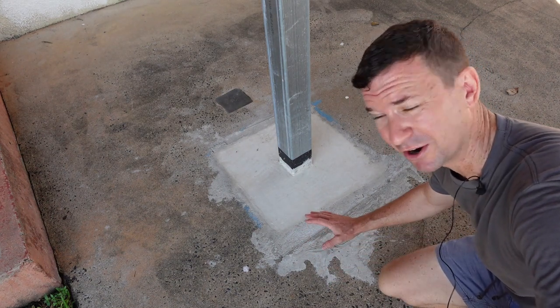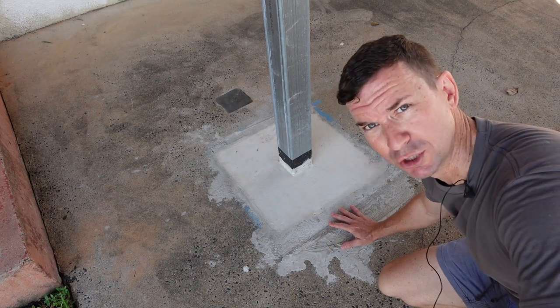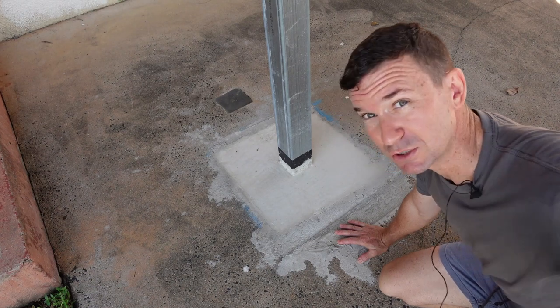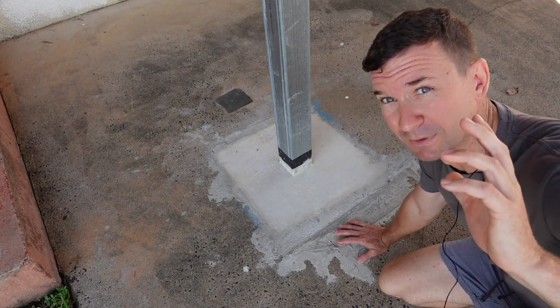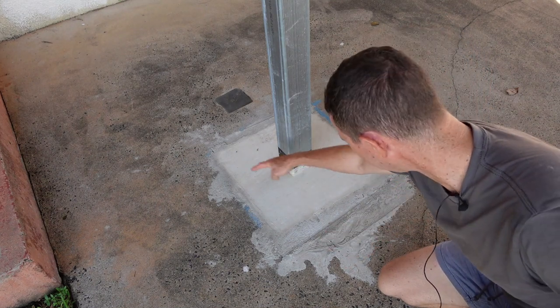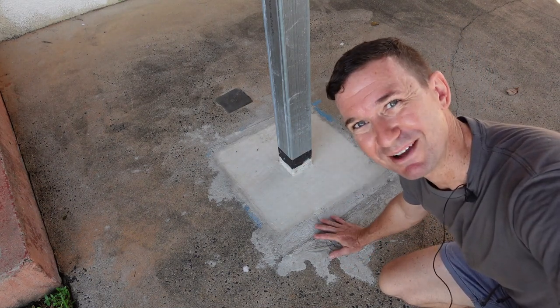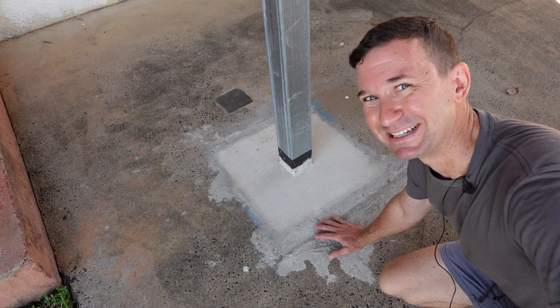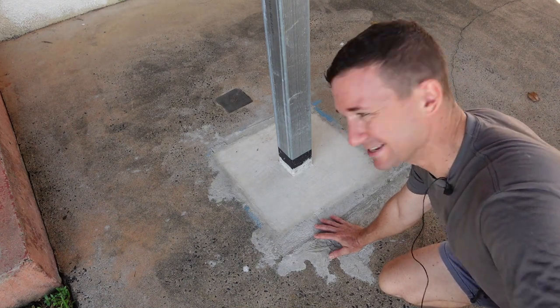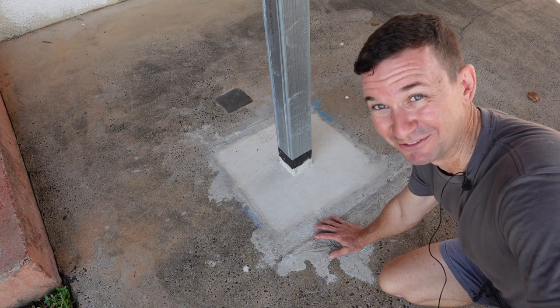These footings were amazingly huge because there were already existing well plates in the concrete. We didn't know what was behind them, but we found out soon enough when we tried to dig this hole. We had concrete halfway in the hole. We had to jackhammer this concrete out. It was an amazing experience and I thoroughly enjoyed every second. This little carport kept on giving. It really did.